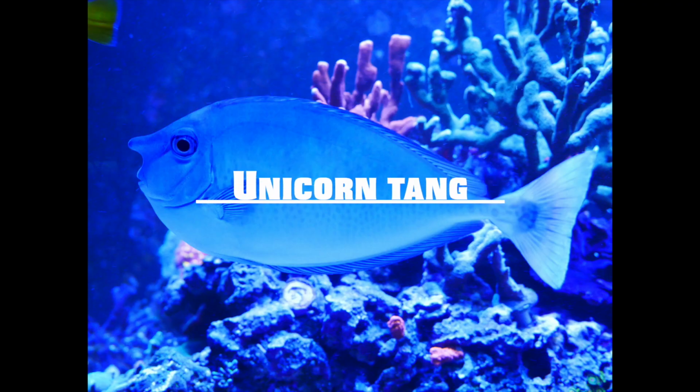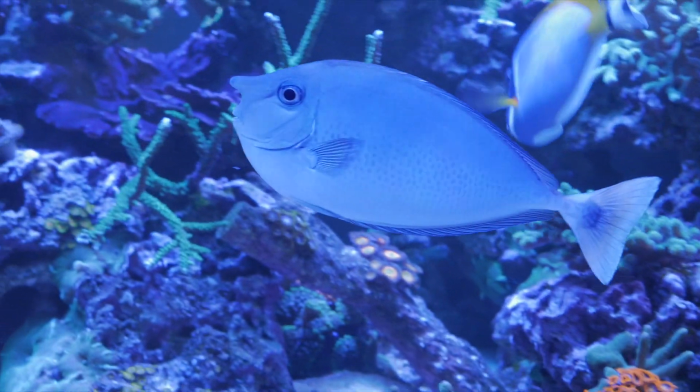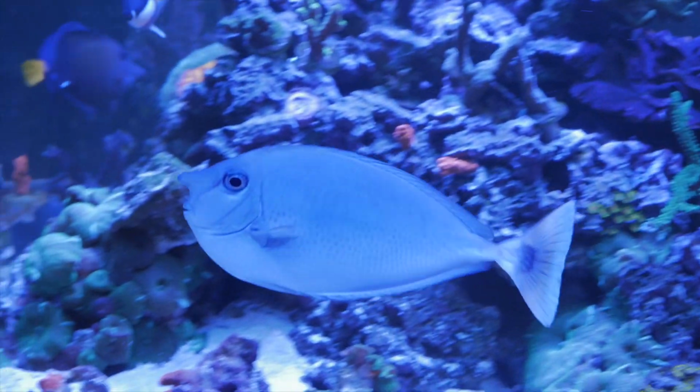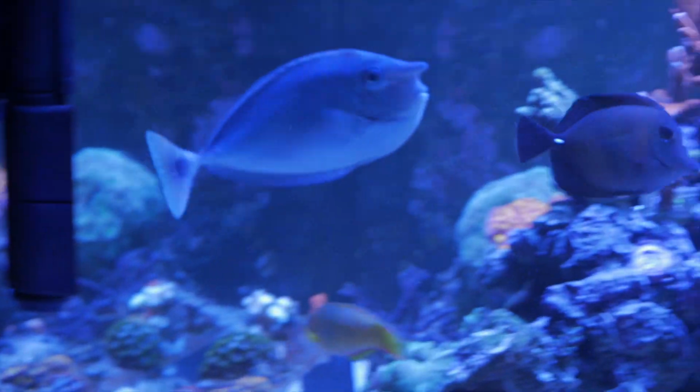Next up is the unicorn tang. Absolutely love this fish, by far the friendliest fish in this tank for his size. Such a personality, almost seems to be watching what's going on outside of the room. It's absolutely amazing. I'll just let you watch him have a swim.